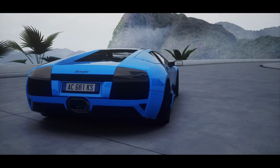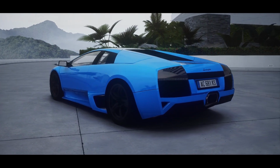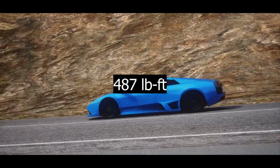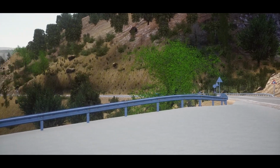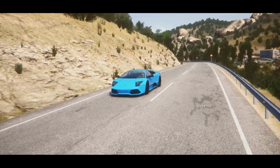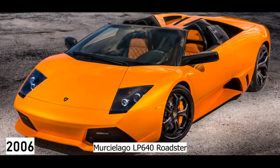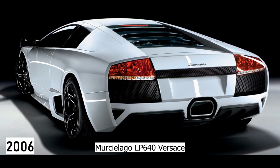The engine displacement was enlarged from 6.2 liter to 6.5 liter V12 to improve power. The LP640 generates 60 more horsepower than the regular Murciélago. The 640 in the name represents the horsepower that the engine makes: 640 brake horsepower and 487 pound-feet of torque, and it will rev up to 8,000 RPM respectively. It still had a 6-speed manual and an upgraded clutch for the 6-speed E-gear automated manual. It'll do 0 to 60 miles per hour in 3.4 seconds and reach a top speed of 205 miles per hour as a result. The LP640 Roadster version was announced at the Los Angeles Auto Show in 2006, followed by a special limited edition LP640 Versace with only 20 units built.